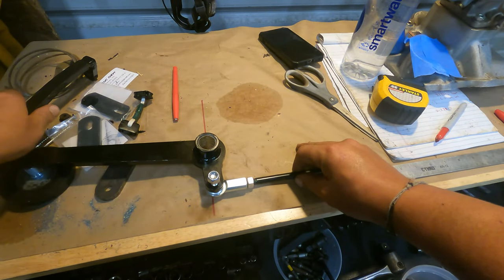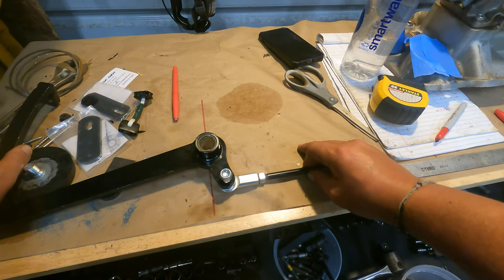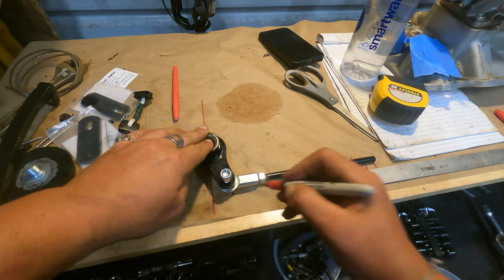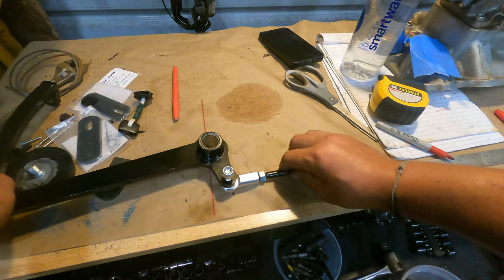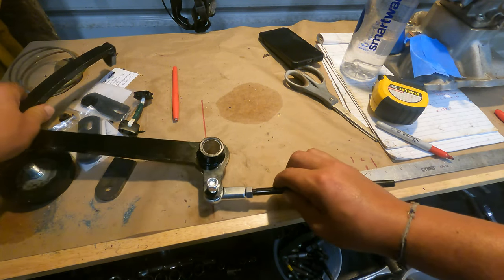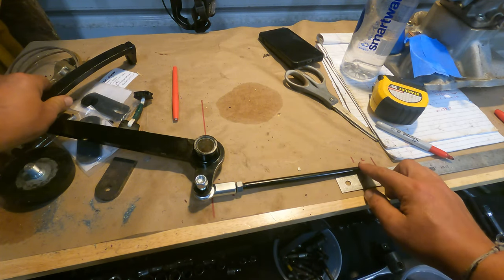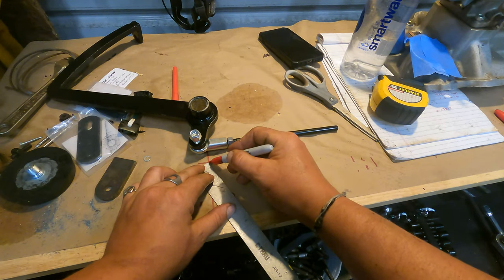So if we rotate to that point, we know this line through our pivot is going to be our stop here. And if we rotate back and line our rod up with this other mark here, we can connect those guys.